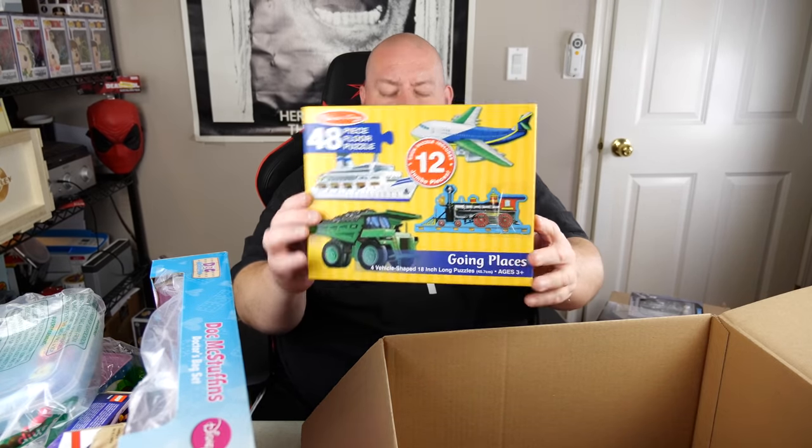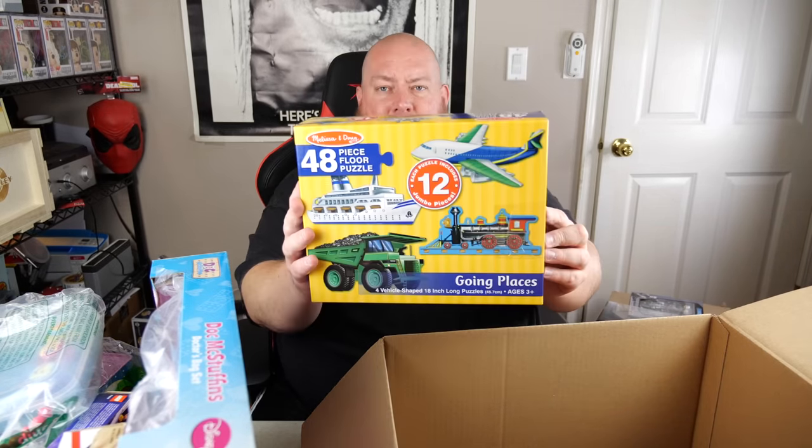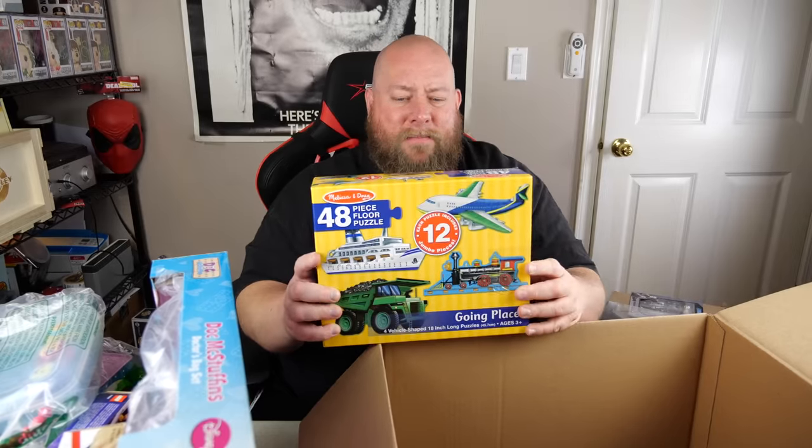Two things left. We got a brand new thing of pacifiers. More than likely, I will donate those. We got a Melissa and Doug 48-piece floor puzzle. Most floor puzzles I sell for like $5. This is Melissa and Doug, so it'll probably be more like $8 for the floor puzzle. That's it for this box.